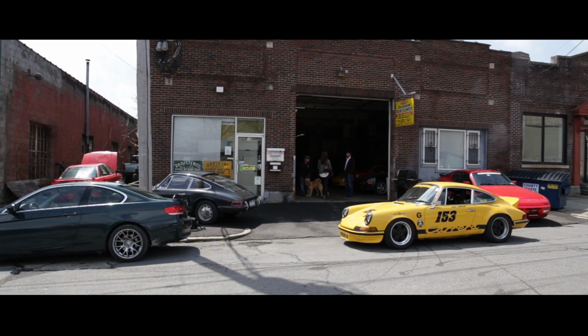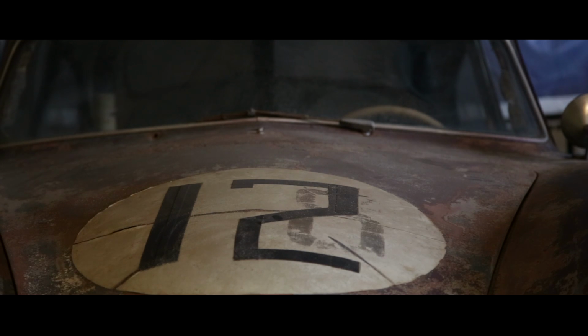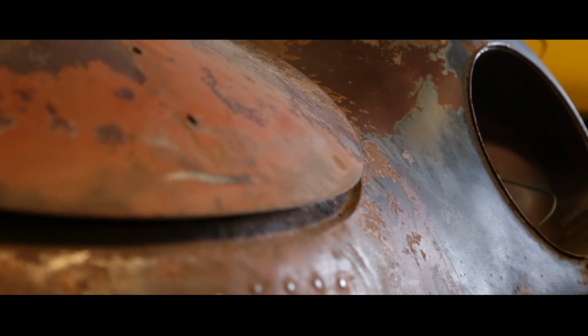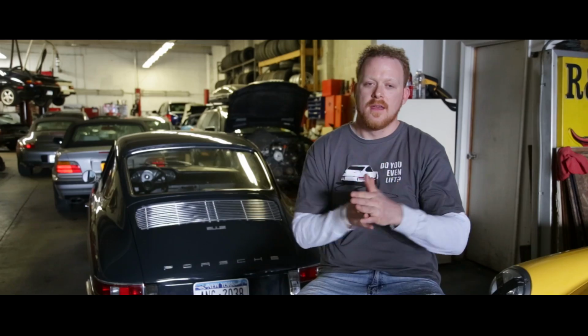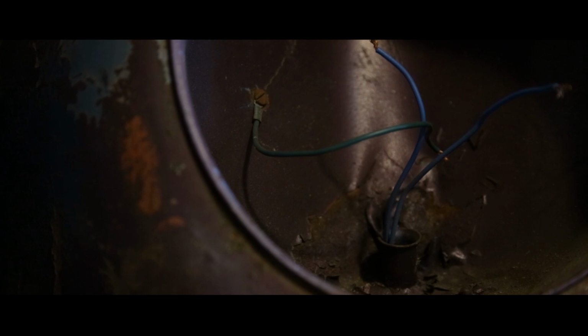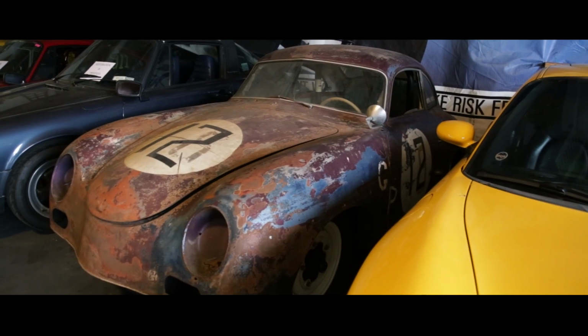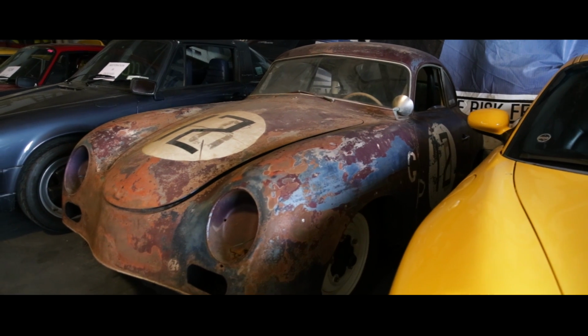Just this week we had a good racing friend of ours bring down one of his friend's 356s. It's a 51 Porsche 356, what they call a bent window. Very, very rare. That car spent most of its life as a race car, as a lot of the 50s cars did. That's why a lot of them don't exist anymore. Most recently it was in a hayloft of a barn just outside of Syracuse.